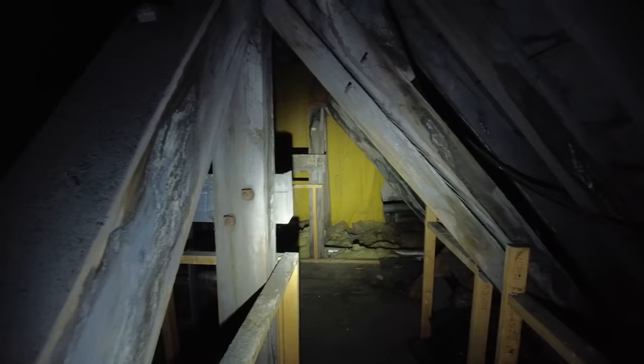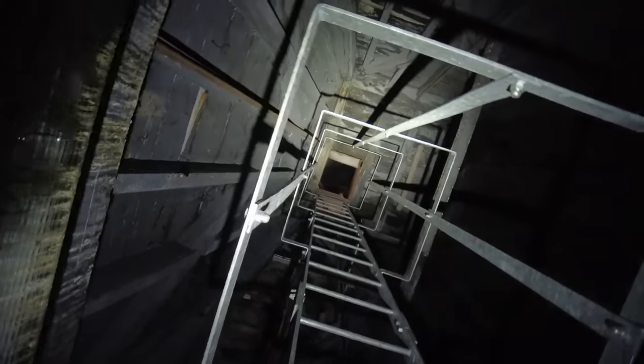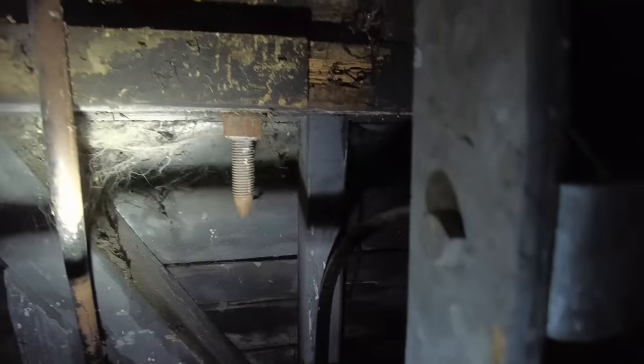Oh no way, guys, look. We've got the ladders. Well, I've got to try this, guys. While in Rome and all that. Look at that. No way. Well, here goes. No way, look at this, guys.